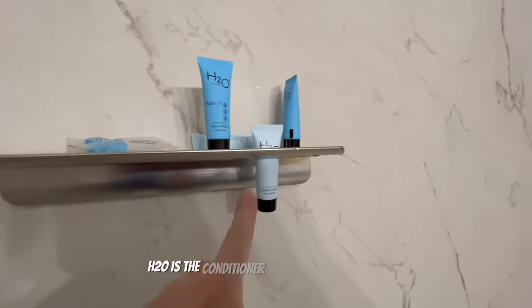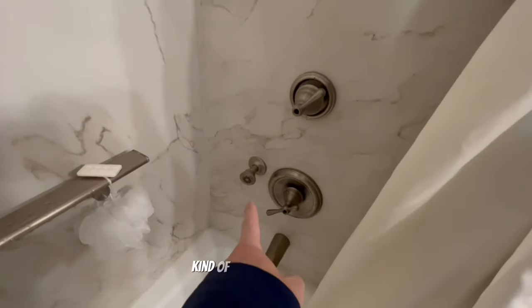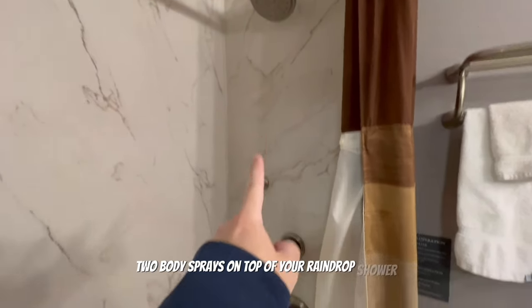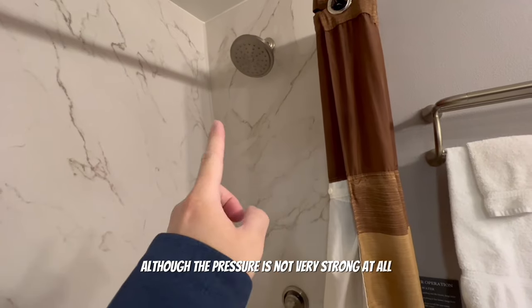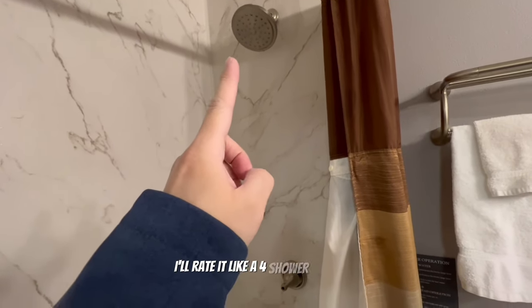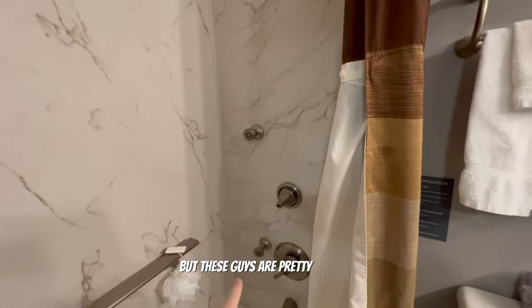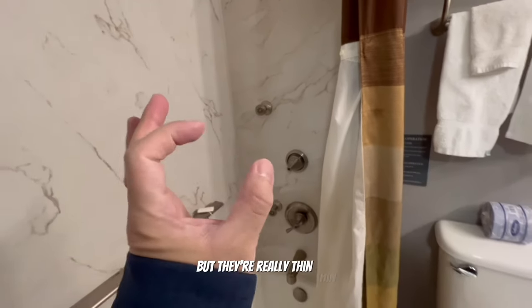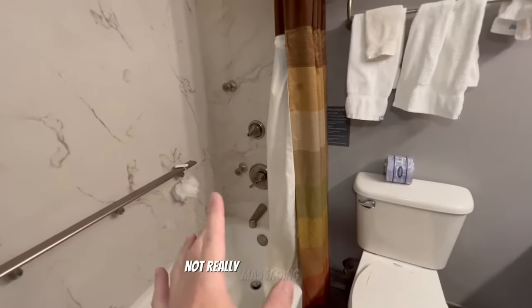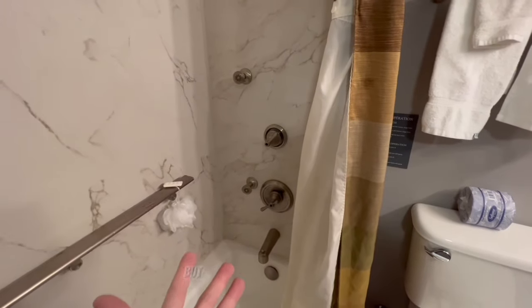H2O is the conditioner shampoo they give you. And this is kind of interesting. You get like a body spray, two body sprays on top of your raindrop shower. That was kind of cool. The pressure is not very strong at all. Out of 10, I rated like a 4, the shower pressure. But these guys were pretty strong. I give them like about an 8 or 9. But they're really thin, not really massaging showers, but gives you a nice little pressure to wash your back.